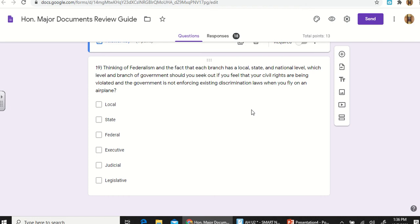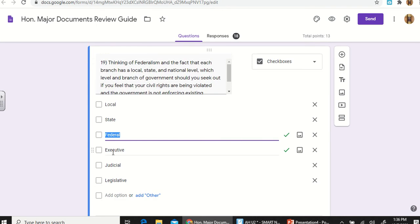And the last one, thinking of federalism: who would you seek out if you think your civil rights are being violated and the government is not enforcing existing discrimination laws when you fly in an airplane? Okay, so now we're talking about an airplane, which is usually going multi-states. So we're looking at the federal level, and we're talking about enforcement. We don't think you're enforcing discrimination laws. Enforcement's always going to be the executive, so it's federal and executive.